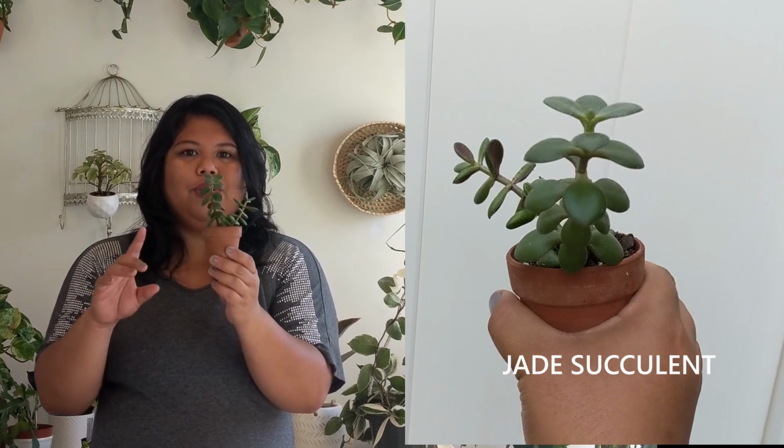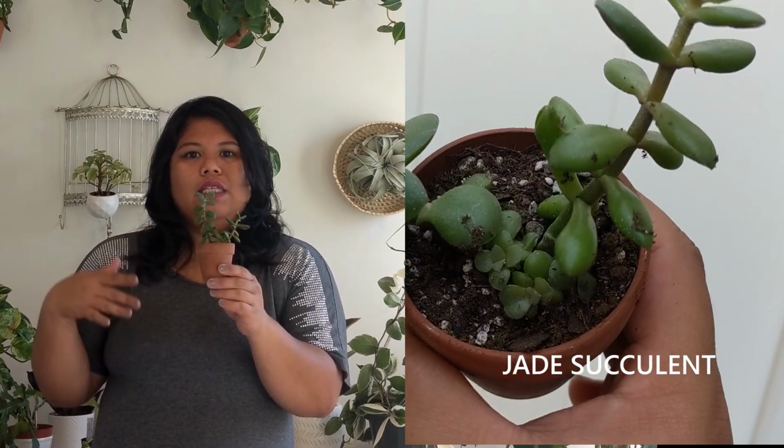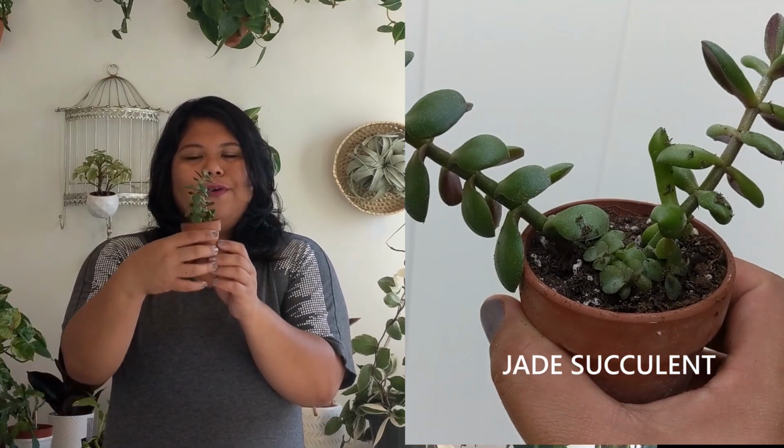So this jade succulent is actually a pick of my sister's. So this is actually hers. And she got this jade succulent during the first round. I think she only participated in the first round, and in the subsequent rounds, she just helped me pick out the plants that I wanted. So yeah, she got this jade succulent.